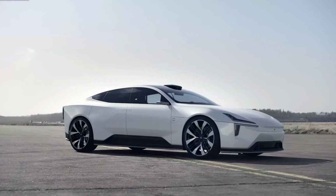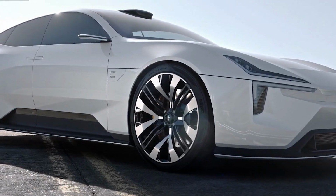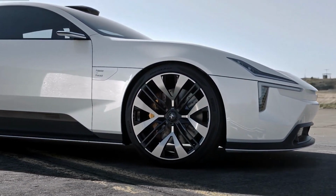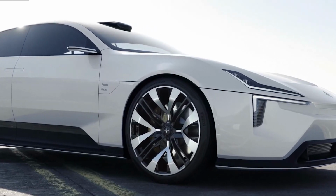But let's face it, there are no surprises here. With everything that the Swedish automaker did with the Polestar 1 and Polestar 2, we didn't expect anything different from the Polestar 5, and thankfully, the Swedish automaker lived up to expectation.